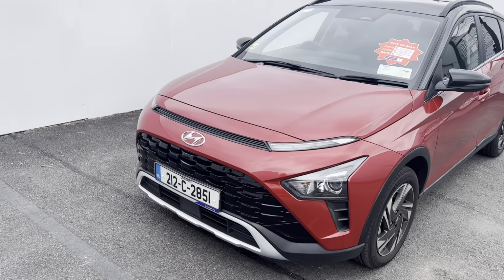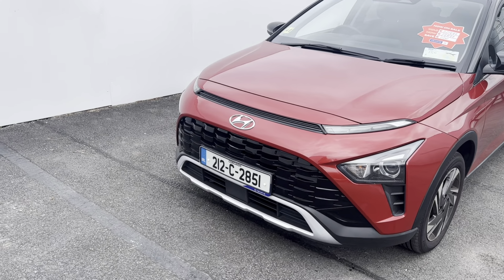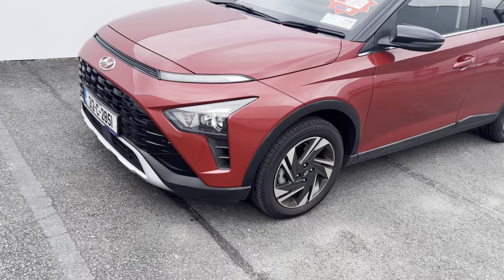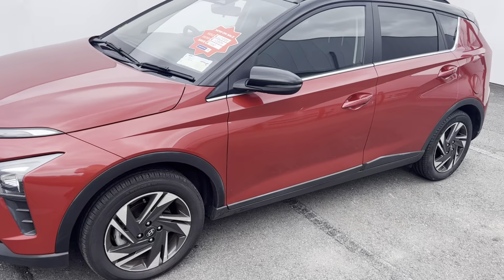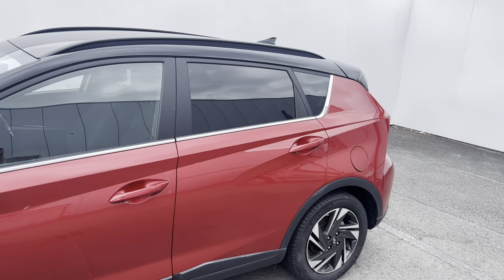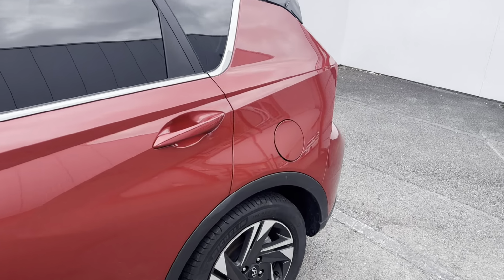So just starting at the front here, you can see you have your Hyundai badge and your sleek lights fixture on the front of the Bayon. Coming to the sides, you have your 16-inch alloy wheels. Your wing mirrors have your built-in indicators, chrome belt going around your window, tint on the back window and roof rails fitted on the car.